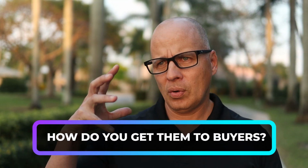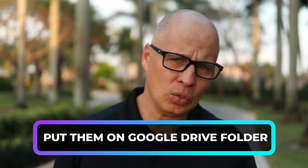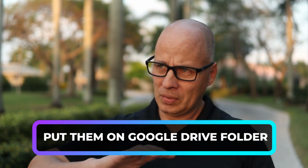The final step is you have all these photos. Now you have people that you're reaching out to, cash buyers, and they want to see the photos of the property. The easiest way to get those photos over to them would be just to put them in a Google Drive folder. When you put them in a Google Drive folder, it allows them to just click on the link from any mobile device or on their desktop and see all the photos. You don't have to worry about putting them on a website or making some real nice fancy thing. You don't need that. It complicates things.